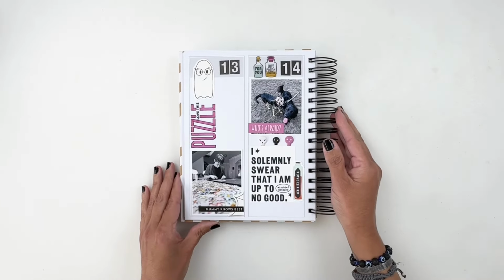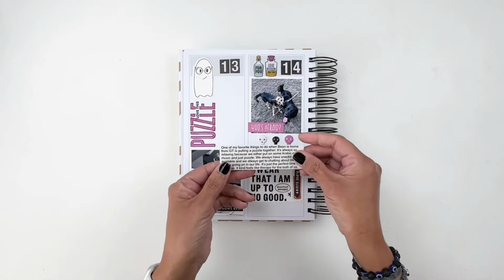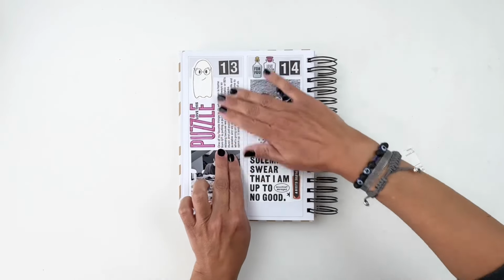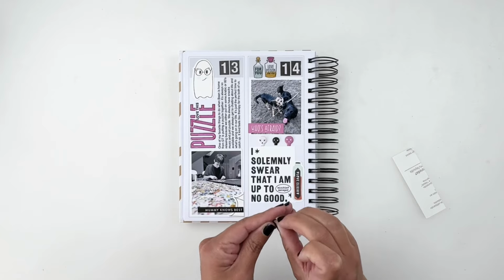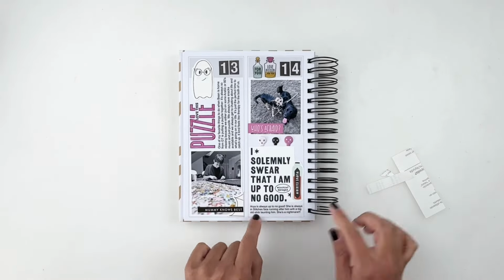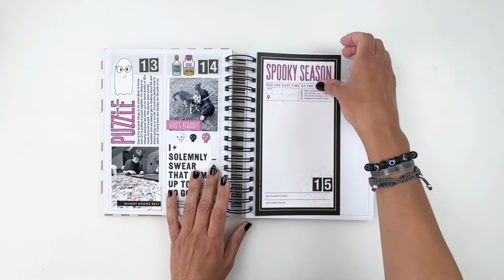While I was putting these two spreads together, I decided I'm just going to film this. It will be, like I said, my last 2024 October daily process video. And so I thought, let's go ahead and just start filming where I stopped. So I'm adding my journaling to these two pages, and then I'm going to start working on the next spread where I have added Kelly Perky's 4x8 paper.